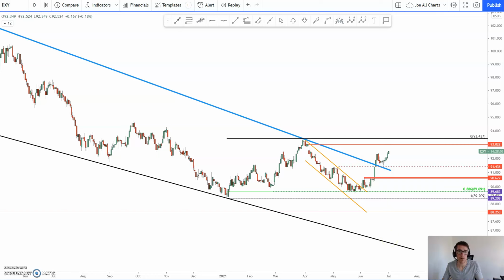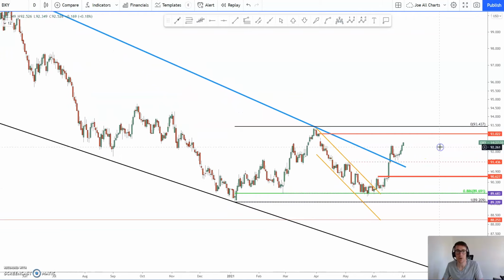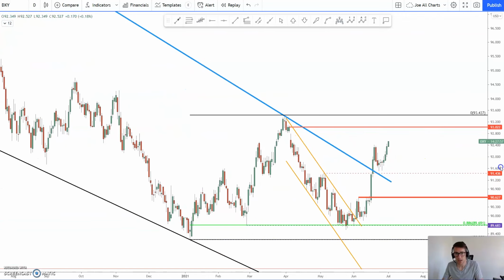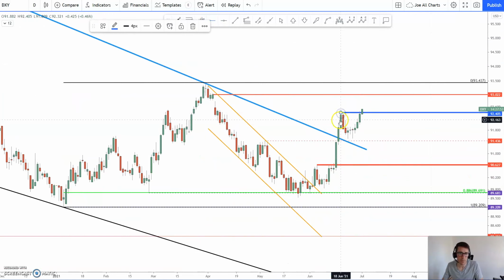In the last 3 sessions on a closing basis we've seen gains for the dollar index. If we can close above or in the green today, that'll be 4 consecutive days of price rises for the dollar index. Now what's quite interesting today is that we're actually taking out this resistance level that we posted here. The swing highs that we posted on the 18th of June are being taken out. We had a little bit of a go at it yesterday, but couldn't quite close above it.